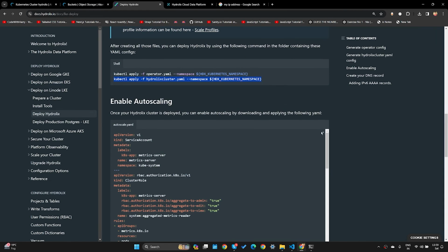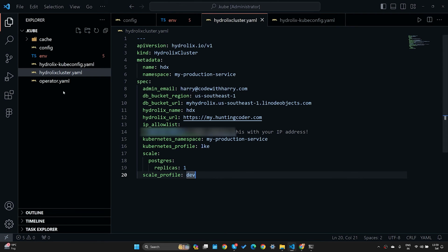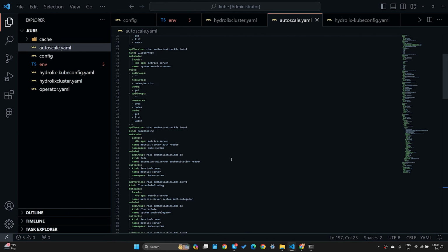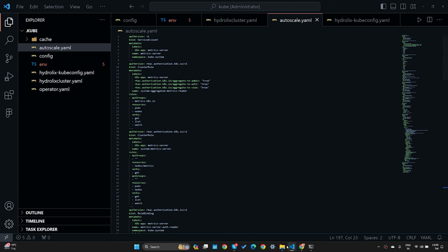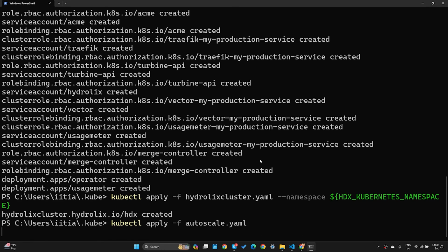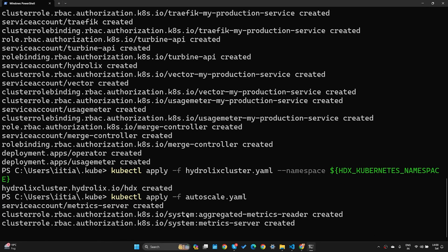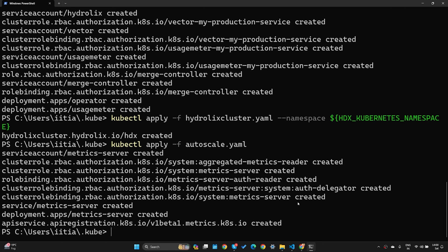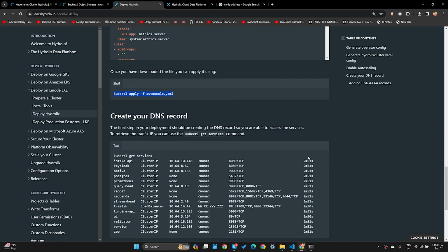Okay, so let's copy this file and put it inside autoscale.yaml. I'll save it, and I'll copy this command and paste it here. And the moment I paste it here, yes, it is creating everything. And after this is finished, you will be able to access Hydrolix.